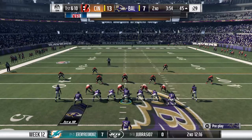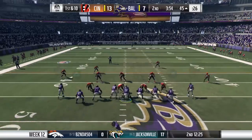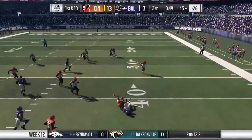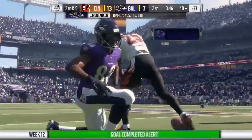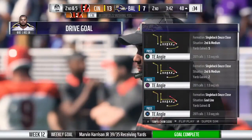Hurry up, here we go. Blue 90. Blue 90. They'll come out throwing here to start the drive. Firing quickly here, and that's complete. And he'll be brought down, it looks like right at the 40. 5 yards on the catch there, brings up 2nd down.